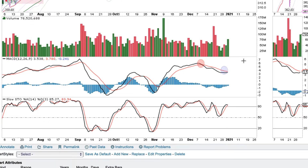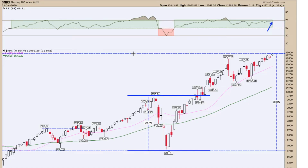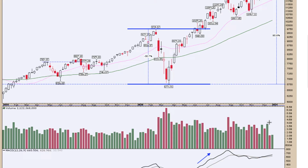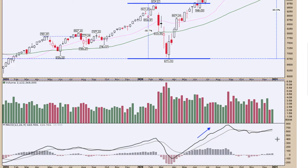So we'll look for any similar price action as a reason to think neutral to bearish. For now, going into the week, volume increased on Thursday. MACD is starting to turn, and we have stochastics embedded above 80. While some growth stocks did wane a bit last week, the Nasdaq has risen over 90% from the March 23rd lows, closing near all-time highs on Thursday. In addition, RSI remains above 50. Volume has been increasing over the last few weeks. Last week was a little bit below average, but MACD remains above its signal line.